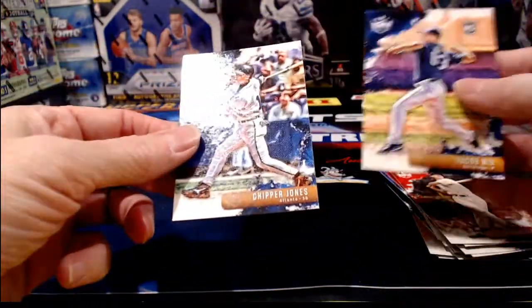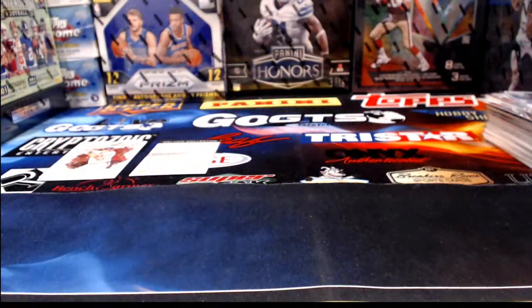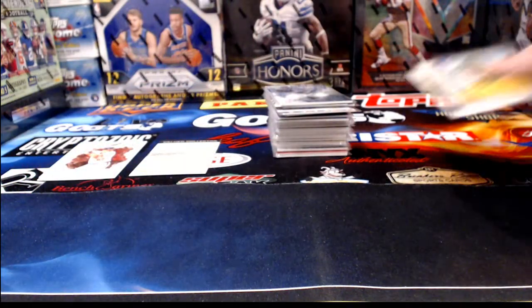Whoops, hang on, somebody was stuck in behind. Chipper Jones was stuck in behind Jacob Nix. So, that's all of the stuff that we need to break. This is the stuff that we need to recap.